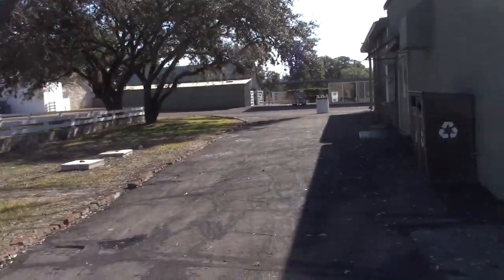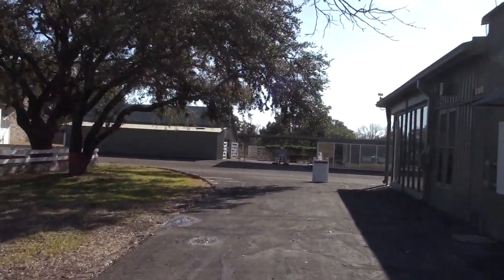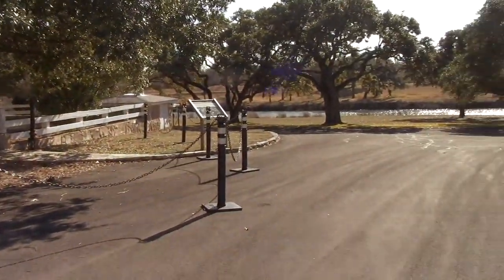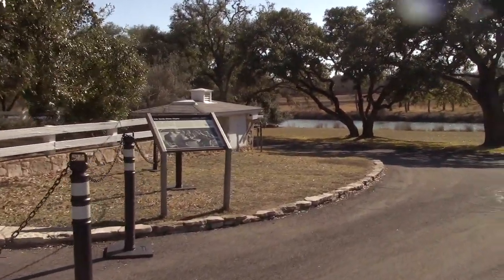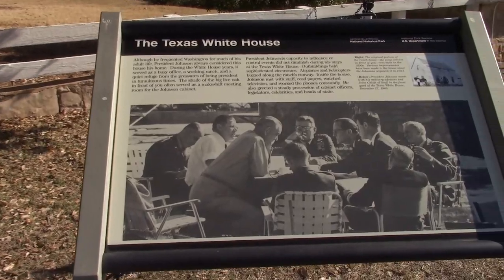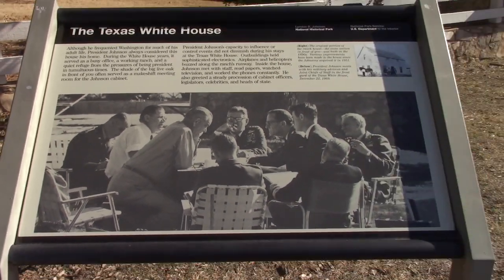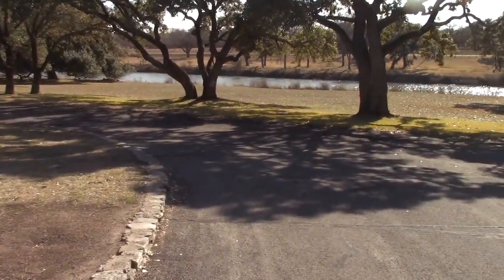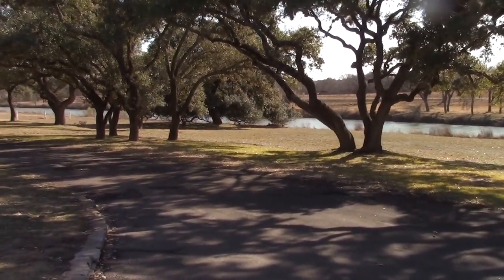All right, so I'm going to go over here and see if I can get a shot of the White House. Texas White House. As you can see, there is LBJ. The Texas White House is not open at this time, but they said if you walk towards the river and then look up, you can get a good view of it.